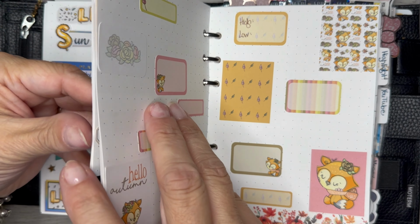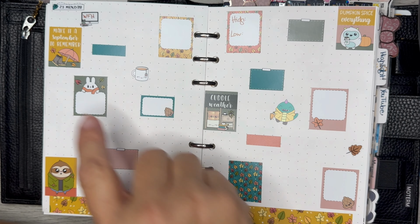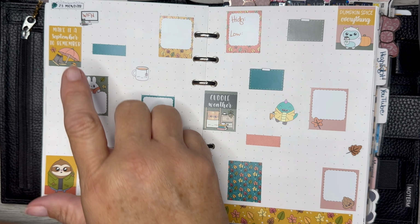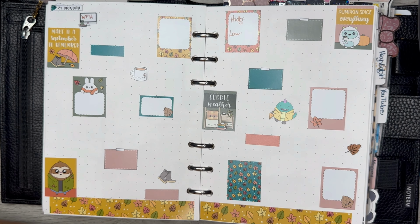This is a cute week. I love fall, so this was fun to do. And this one says, make it a September to remember. I thought that was really cute. This is for Monday. Cuddle weather, pumpkin spice everything.